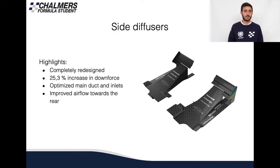There are inlets in the front of the part that induce high energy vortices into the main duct that aid with keeping the flow attached to it, increasing downforce. Also, the back of the part has an open design which allows more airflow towards the rear diffuser.